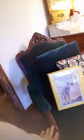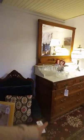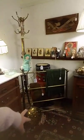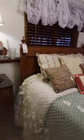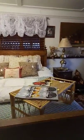This gorgeous, gorgeous hand-carved armchair. The arts and crafts era dresser with the marble top and the Tiffany style lamps. And of course your bed warmers and your vintage brass lamps, along with all those little figurines. This bed is just gorgeous too. Another oak hand-carved arts and crafts era bed.